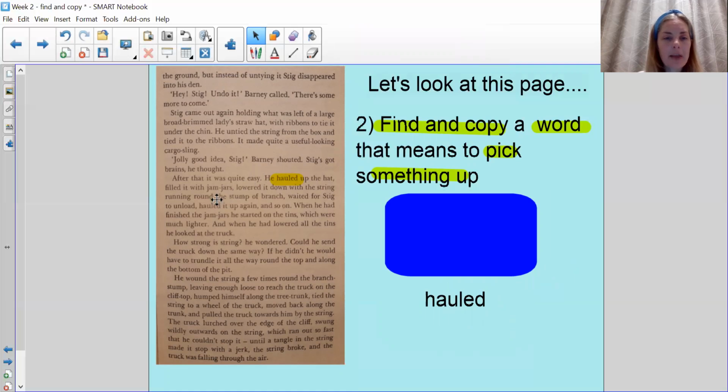And I think there's another haul here again we read earlier. There we go. And to haul something up means to pick it up, okay? And if you want to see if that makes sense, you can go and put it back in there. He picked up the hat, okay? And there's another word, hold, okay? And he picked it up again. So there is how we can decode the meanings of those words by taking what they've given us and putting it back. Okay, so let's carry on.